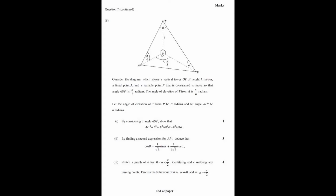So the way the question reads, we're given this diagram, which you may not notice at first glance, but this is a 3D triangle. So there's actually 4 triangles there. And I'll draw it up to make that clear.